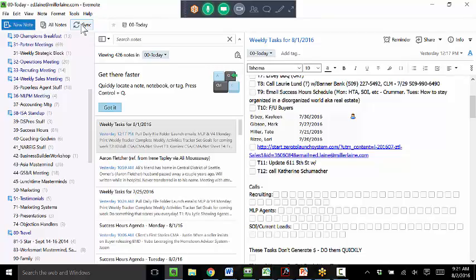Here's Evernote on my iPad. All three of them sync. I'll cover this in a minute, but I use my iPad in listing presentations. It syncs, so I can find notes.